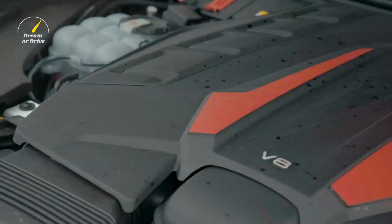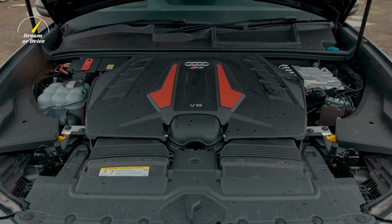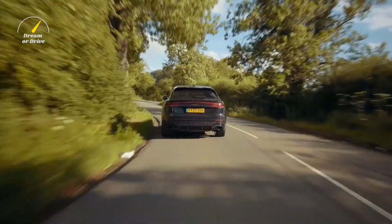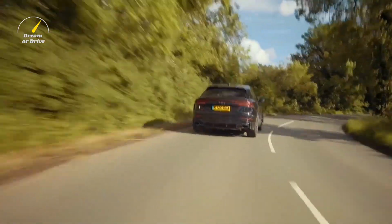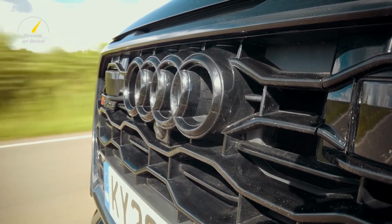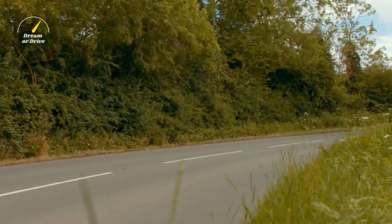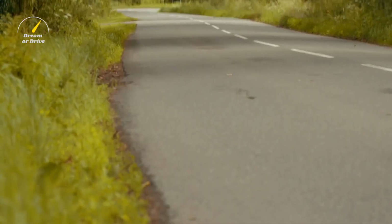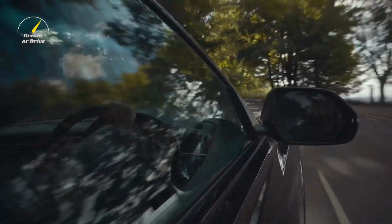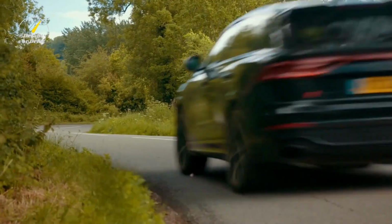The RS Q8 has the armory to do so, including standard all-wheel steering and quattro all-wheel drive, which transfers up to 85% of torque to the rear wheels. For a true enthusiast, the options of electro-mechanical active roll stabilization and sport rear differential provide the kind of stability and control inconceivable in an SUV, especially one of this size. On uneven roads, the electromechanical active roll stabilization can decouple the anti-roll bars of the Audi RS Q8 for a buttery smooth ride. The combined effect of all the technology is incredible.